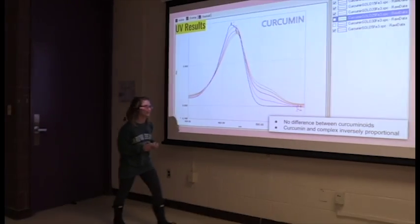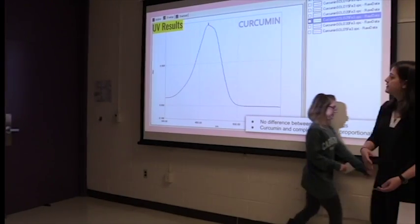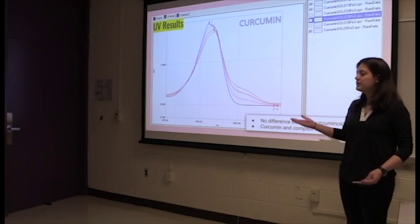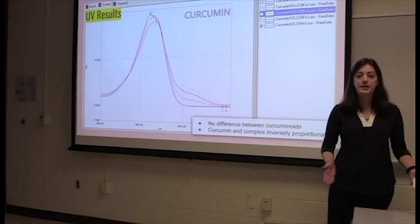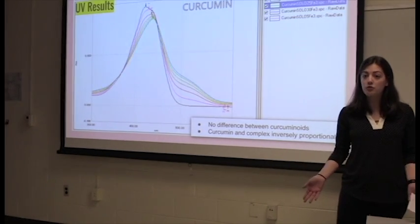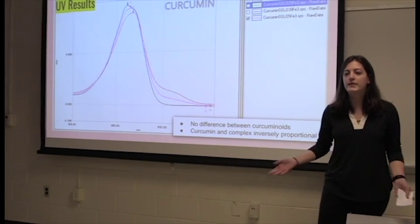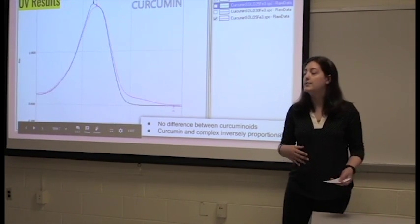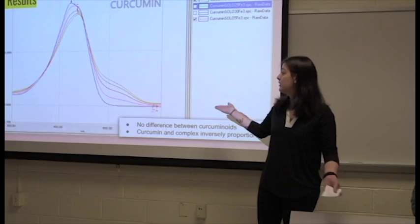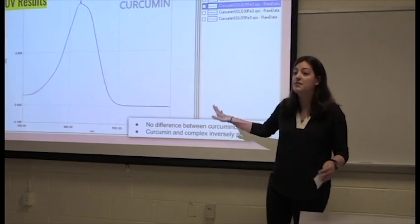Okay, so we've talked about UV results before in the previous semester. As we've said before, there are 3 different forms of curcuminoids. This semester we were focusing on testing them separately, like we had mentioned before, and what we found was all 3 forms make the complex the same way, so it's not really necessary to test them separately, because separating them is very expensive, which really made our lives a lot easier, basically.